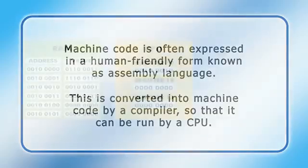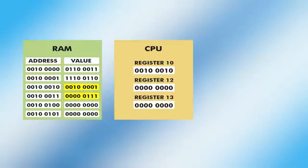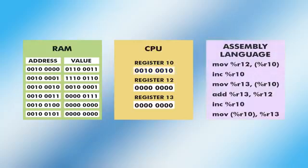To provide an example of assembly language and related CPU operation, let's imagine that we have two numbers held in two consecutive memory addresses and that we want to add them together and store the result in the next memory address. Assuming that we already have the memory location of the first number stored in register 10, the assembly language to make this happen could look something like this.